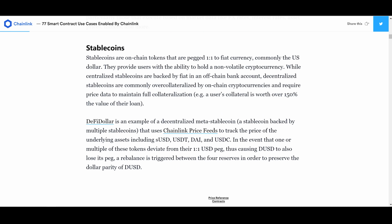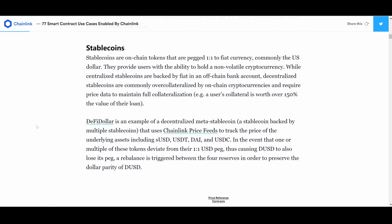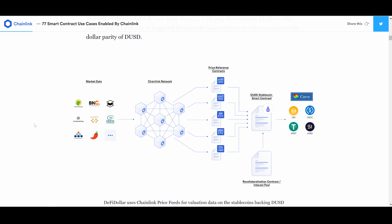Next up is stablecoins. Some stablecoins are centralized and hold reserves of fiat or other off-chain assets, but decentralized stablecoins are collateralized by on-chain assets. This example here shows how the DeFi dollar stablecoin uses Chainlink oracles to ensure that it maintains the correct amount of collateral in the case that one or more of its reserve assets deviate from their usual $1 USD price peg.